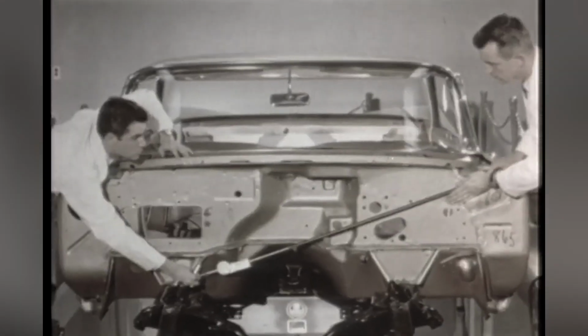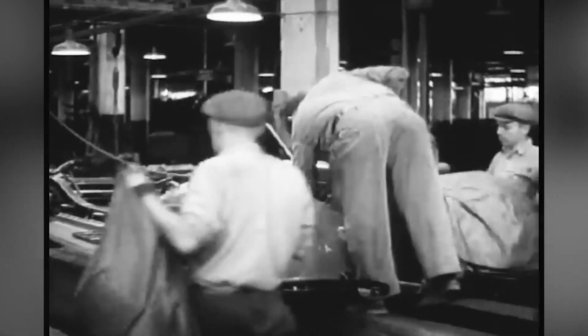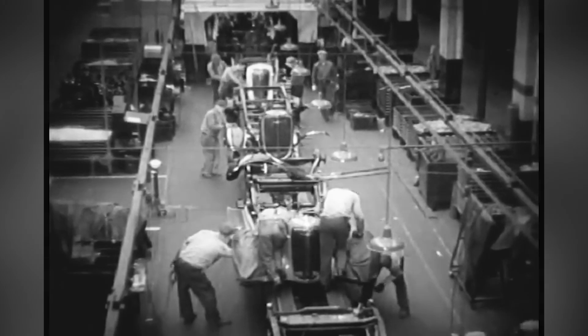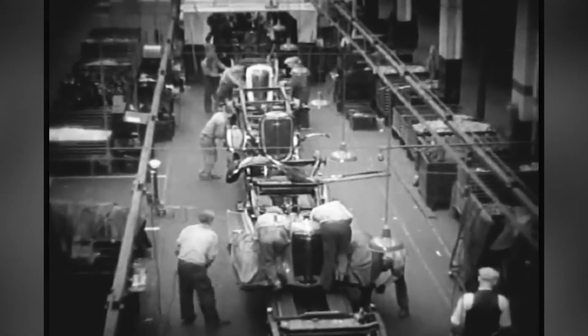Now it was time for the paint work. As you can see, back in the 60s, they did even this part with their own hands, and not even wearing proper safety masks or something, can you imagine? But did you even know that Studebaker was the oldest car manufacturer in the US? No other US car company had deeper roots in transportation.